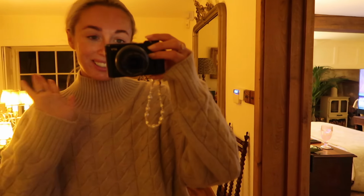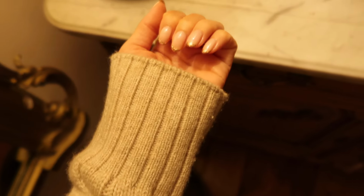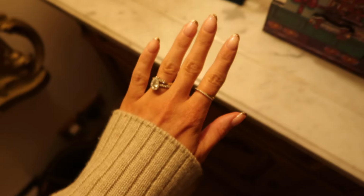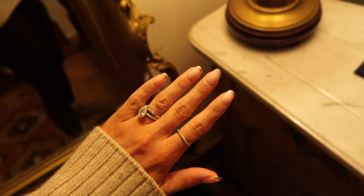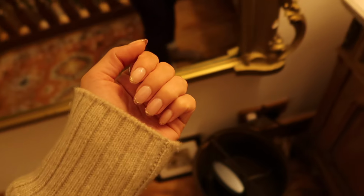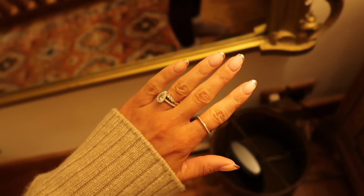And nail-wise, ooh, am I going to be able to show you in this light? You can see it better over here. I've got Builder in a Bottle, Negligee as my top coat, and then it's a rose gold shade by Gel Bottle as a little French tip. And I love them. So festive and yet very, very feminine.